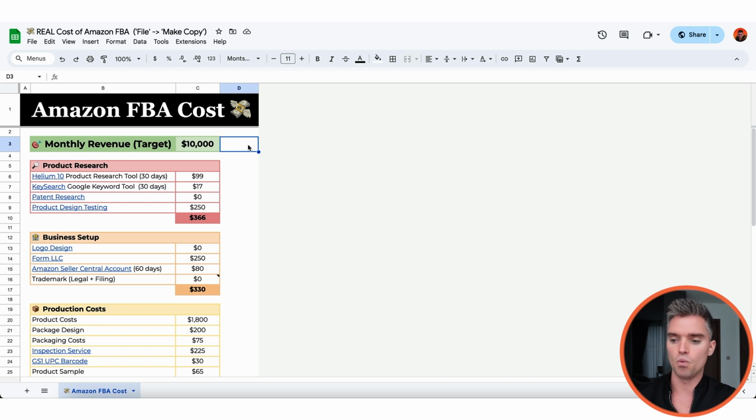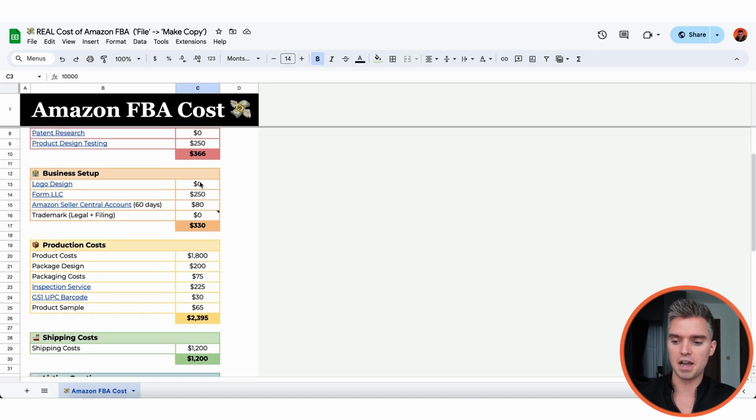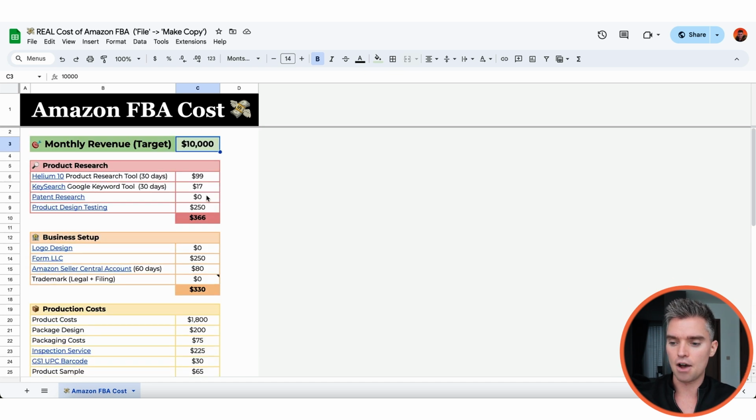So again, first starting here with the Amazon FBA cost estimator spreadsheet. How this works is enter your target monthly revenue on Amazon. So how much do you want to generate per month, or at least initially for your first product? 3,000 a month, 5K, 10K, 20, 100K. And by entering the number here, this Amazon FBA cost estimator will use realistic formulas, estimates based on real data, not just hypothetical situations, and break down your total cost in order to begin generating 10K per month in revenue.